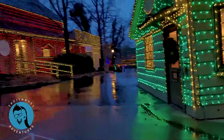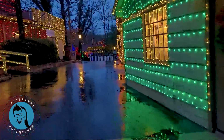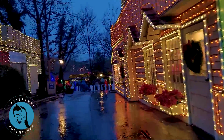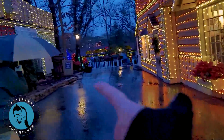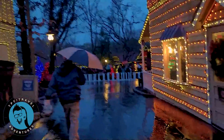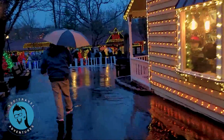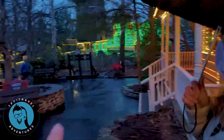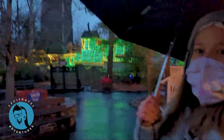But this way, you're gonna have the Flooded Mine and the train and the carousel. And this will take us back to the center of the park and Christmas at Midtown. And it looks like the train is running. Yeah, because there are people waiting for it. So the train's running. Over there is Flooded Mine. Also a great thing to do in the rain.